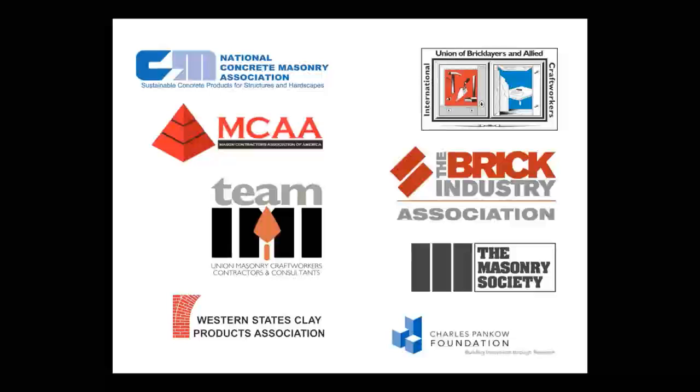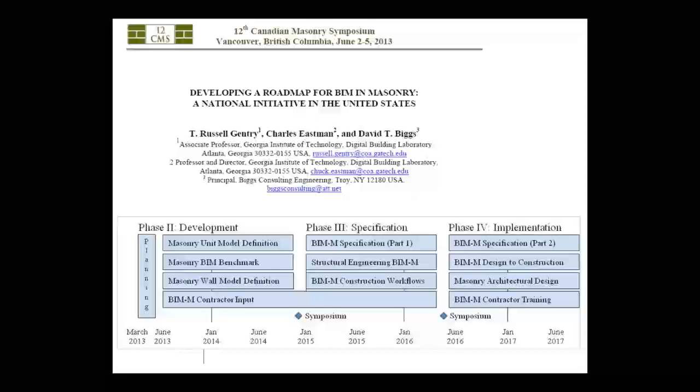And you may or may not have read the roadmap, but you may at least be aware of our overall graphic idea of how we're going to move ahead with BIM-M. And we're here in the early part of phase 2. And the only project that started so far formally is the Masonry Unit Model Definition Project.